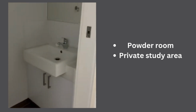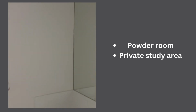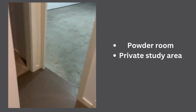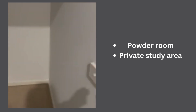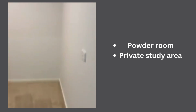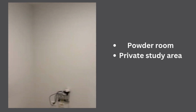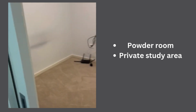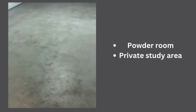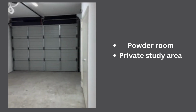As we continue on from bedroom 1, there is an additional powder room downstairs, with the study, and also a single lock-up garage.